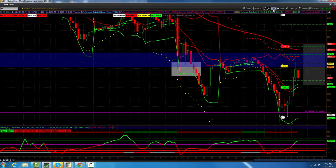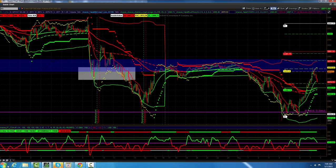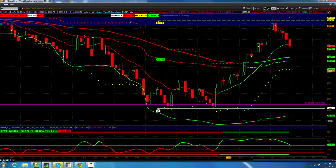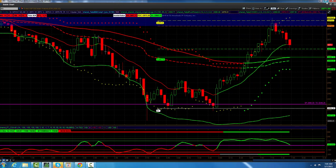Our 5-minute pivot, where we're at. All right, we're trading above it right now. Look at the 2066 half area. We've got the Russell trading above it, the NASDAQ trading below, and the Dow trading above it. We'll get out the levels on the Dow pivots and the S&P pivots, so stay tuned and follow that on Twitter.